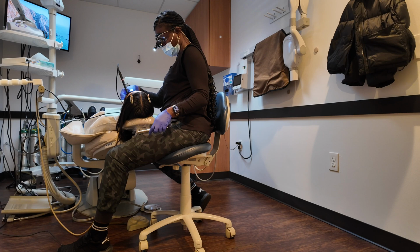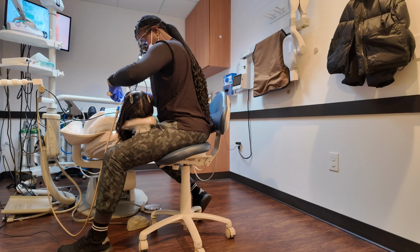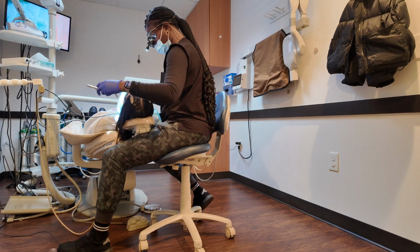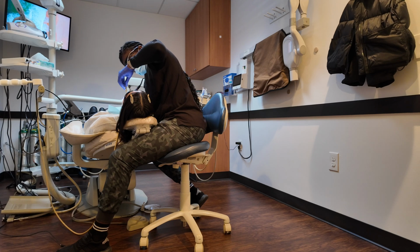I will say that there are definitely times where I know that I'm leaning over too much or just not necessarily having the best posture. So it's something that I'm always working on and trying to be mindful of. Nobody's perfect, but if you want to live to not be a hunchback, it is extremely important to be mindful of your posture throughout every appointment.